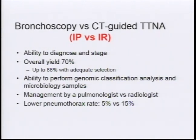The overall yield, like I mentioned to you, is about 70%, but it can go up to 88% if you select the lesions that are the most amenable to biopsy, so the ones that are a little larger, that have an airway sign leading to them.